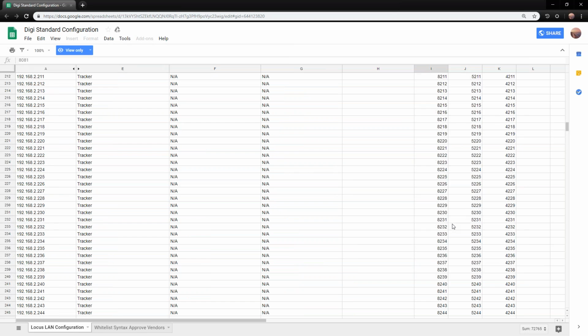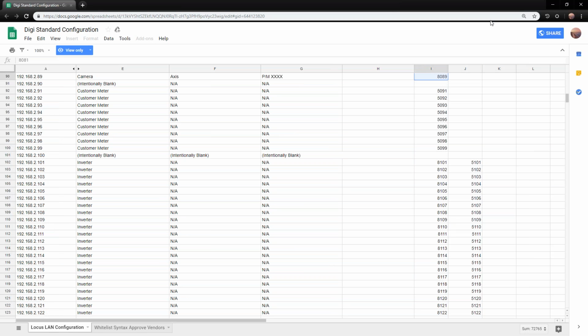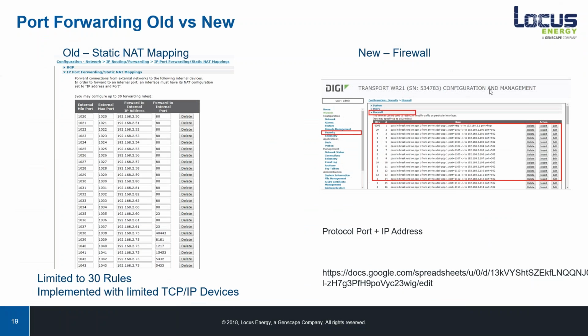So again, for port 443, what we're doing there is basically forwarding 443, and actually just the first two digits of that is 44 and then the IP address. So for example, if you had a camera that required remote access to HTTPS, it would be 4481. And so with the new system, we're hoping it's fairly easy to guess what the port would be.